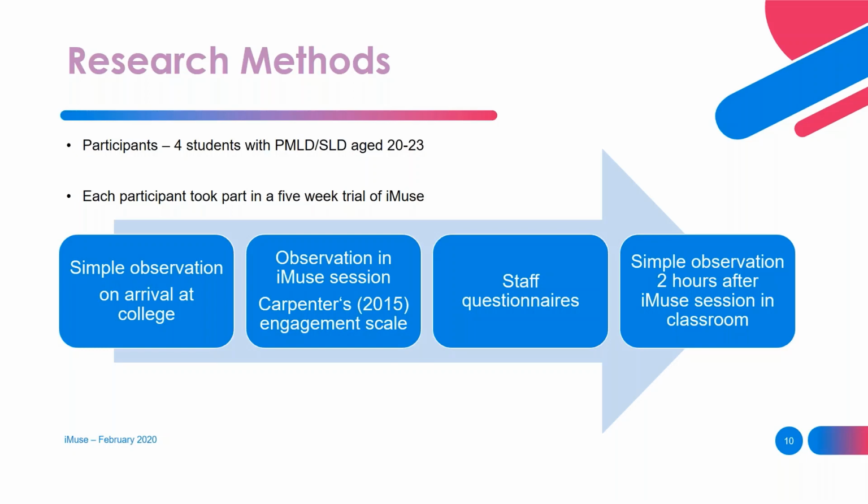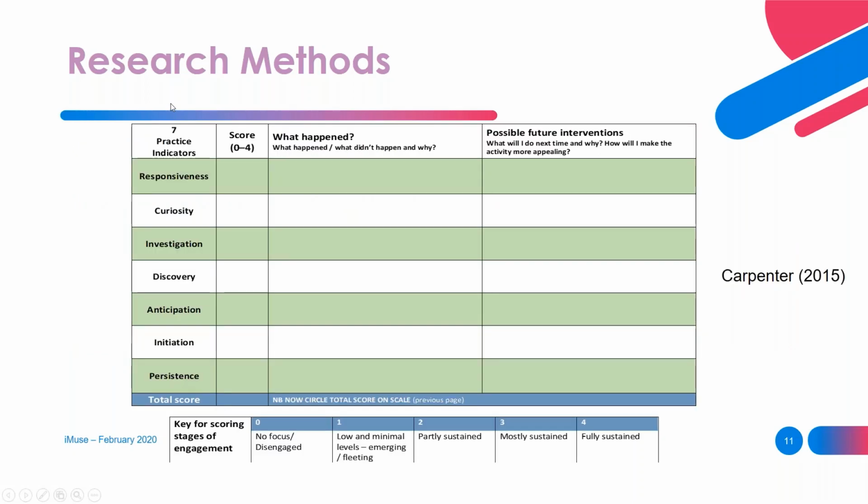Then we asked the staff at the end of the session, we gave them a questionnaire to see what they thought of the session. And then we did a simple observation again of the students 2 hours after the iMuse session in the classroom. Just to let you know, when we were observing them in the iMuse session, we used Carpenter's engagement scale.